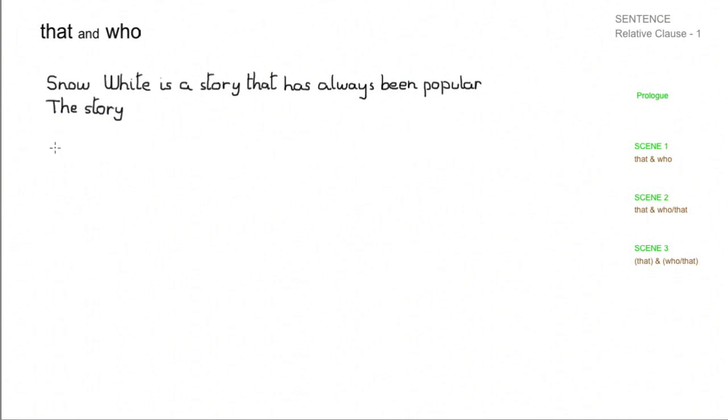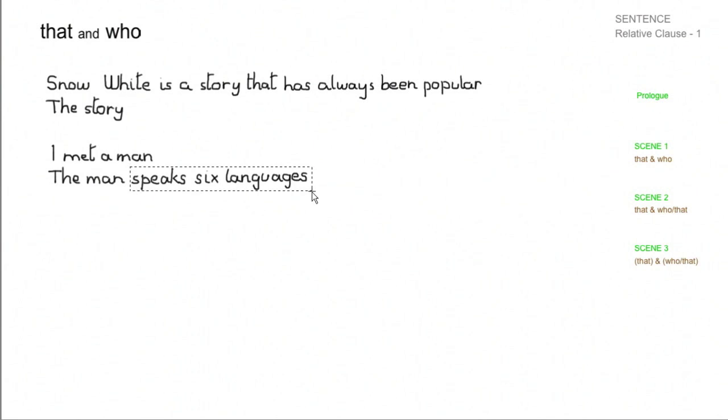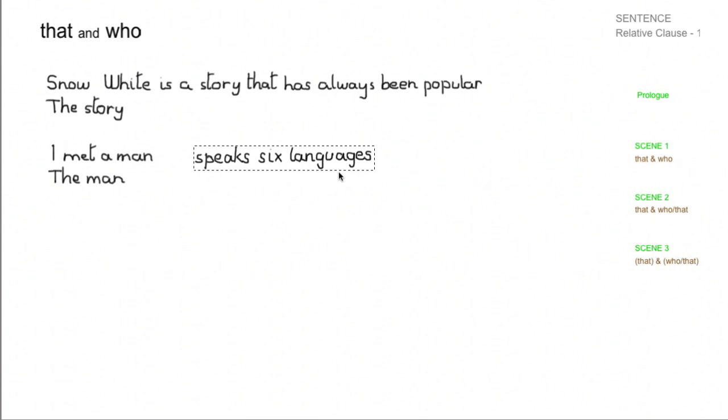Now here's my next pair of sentences. I met a man, and the other one, the second one: the man speaks 6 languages. Wish I did. Now, exactly the same as above, I can join these two sentences together by taking the second half of the second sentence, like that, and grabbing it and moving it up there, and putting in the word who, because it's the man who. A person goes with who. But it's more complicated than that, as you will find out soon.